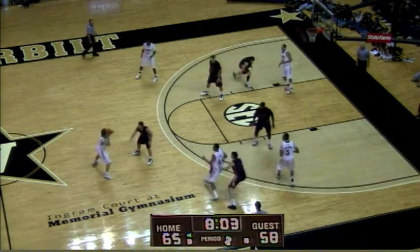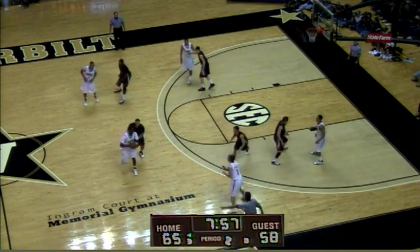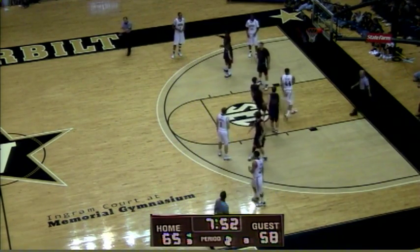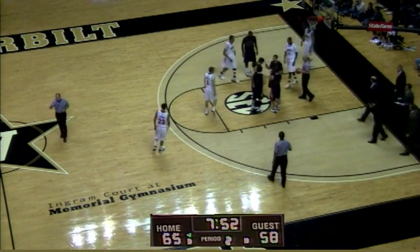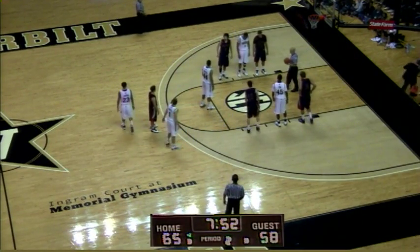8:05 to go. With Taylor being held by Steindl running around those screens. Odom dribbles left to right. Goes to Tinsley, right wing deep. Guarded by McConnell. Now Taylor straight away on Steindl. There's the hold. I mean, he's been holding him for the last 5 minutes. He can't guard him out there on the perimeter like that. He's just not quick enough to guard Taylor. Foul on Steindl.